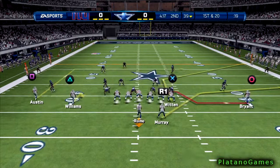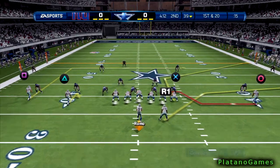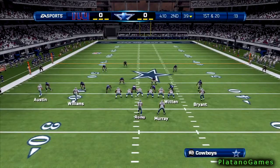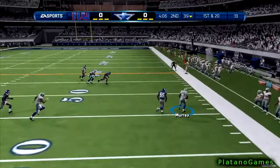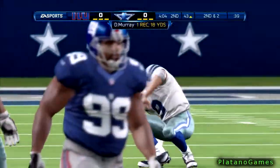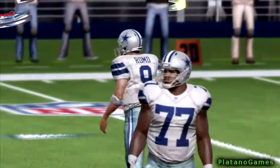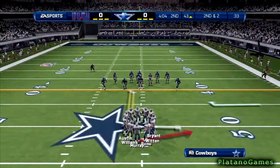All right, here we go. First and 20 now after the penalty. Quarterback taking the snap from the shotgun. Good job. The reception, easy, wide open. Beautiful gain of 18, Tony Romo. He didn't take the bait. He didn't throw it down the football field. He threw it short to the second open.